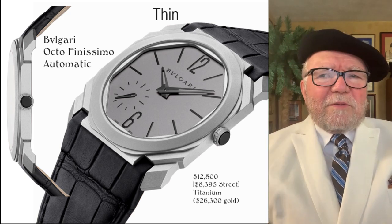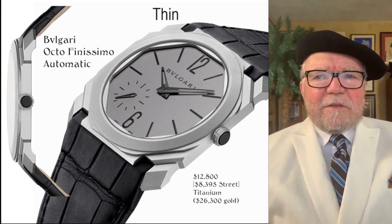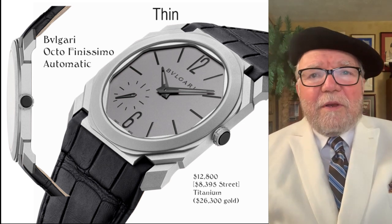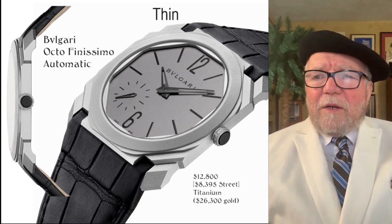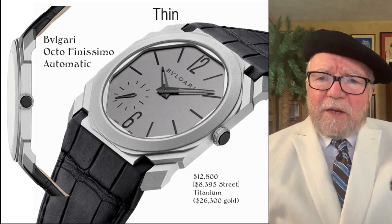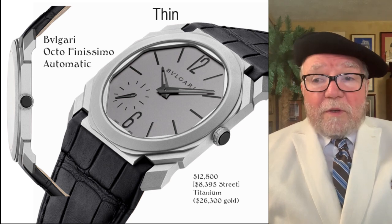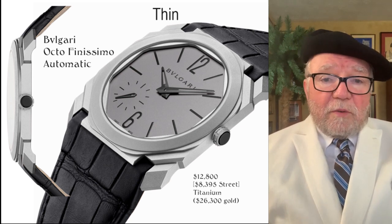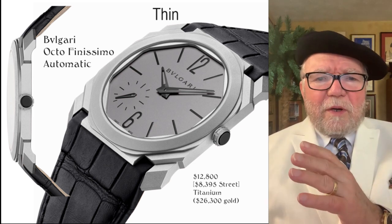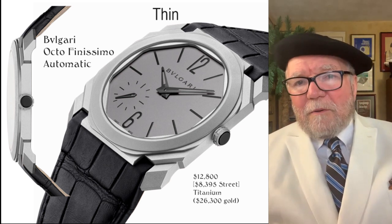Different versions of this look pretty dressy to begin with, with a very simple dial. One of the interesting things is that the small seconds are at about 7 o'clock rather than 9 or 3 o'clock. In titanium, it's $12,800. The street price is about $8,000, about $8,500, right in that neighborhood. The gold one, though, same watch but in gold, is $26,300. So if you want a dress watch that's not in a precious metal, you can save a lot of money on it.